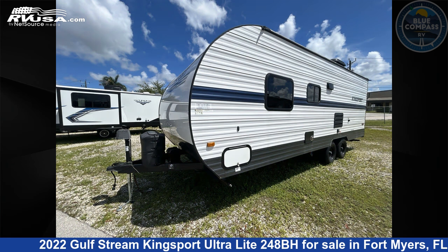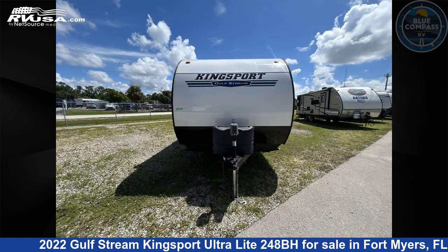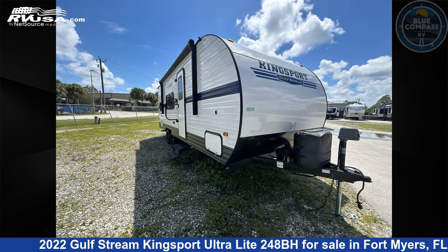This used Gulfstream is 26 feet 0 inches in length and features sleeps 7 and 30 gallons fresh water capacity. The floor plan layout of this travel trailer features bunkhouse, front bedroom.